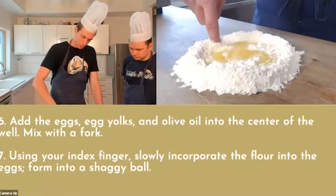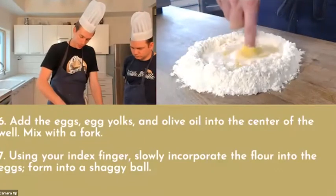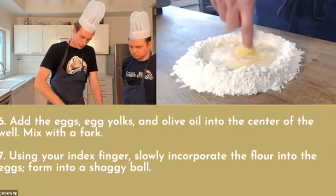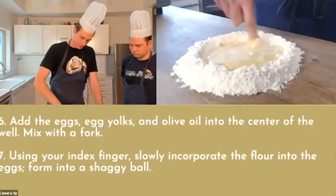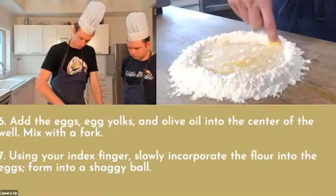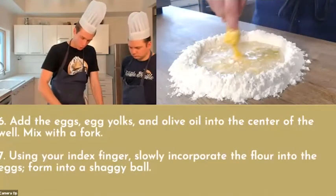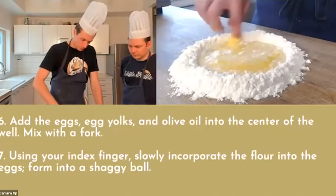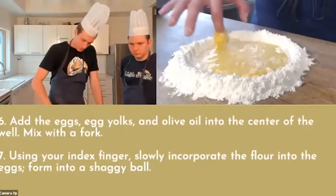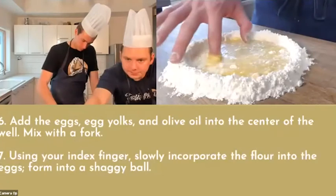And you see you're kind of pushing the walls of that flour out as you go. And then what you do, if you have a little flour in the middle, you just mix your finger in there just to get that flour incorporated into the eggs in the center, all right? So again, I'm gonna go around the edge. Just incorporate that flour into that egg, okay? And as you keep going around the edge, you keep pulling that flour into that egg. Everyone's looking really good.